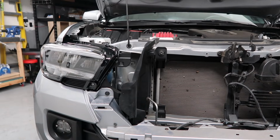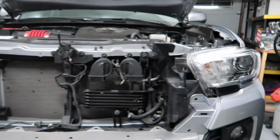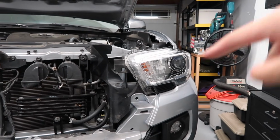So right now we're kind of at the halfway point. We have our new headlight over here and our original one over here. So quite a difference. I'm excited to get the new headlight on that side, so let's do it.